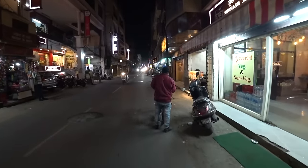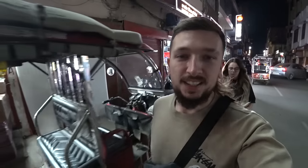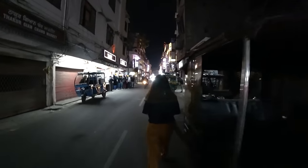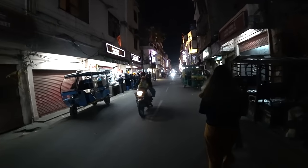So let's go down here. Now we think about it, I'd actually like to see where them fish come from, like the actual river they come from. To see what it's like, see how clean it is. I mean, at the end of the day, I don't really care because it tasted really good. But I'm just saying, I'd like to actually see where they get them from.